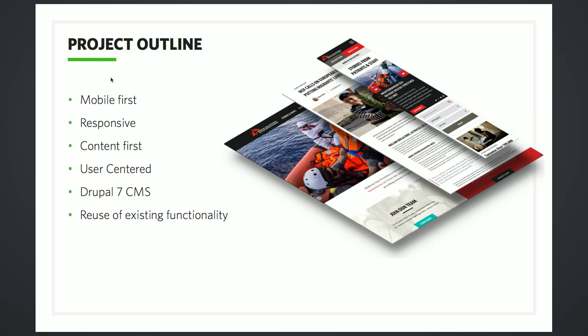So, the outline of the project. Mobile first was key. This is one of the main things in the brief. They really wanted to start with a mobile-first approach. It was kind of a new thing for them as well. Obviously responsive. And they wanted to take a content-first, user-centered approach. They wanted to really fix some of the mistakes made in the past of not thinking about their audience and basically only thinking about internal agendas and objectives, so each department has their own goals and they just start competing against each other. And then in the end, what you see on the homepage is that, instead of what users want and what they need out of MSF.